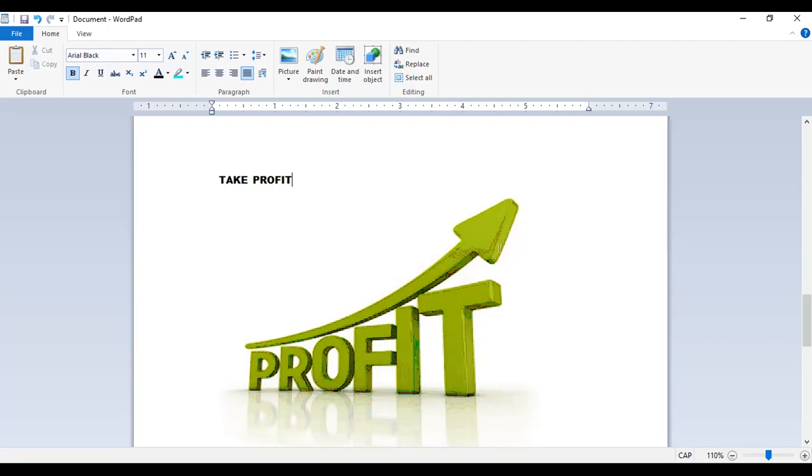Technically, guys, put this down. This is literally your favorite number in the trade. When that thing hits that number, you hit the jackpot. So take profit is like your jackpot. You want it to go to your take profit.